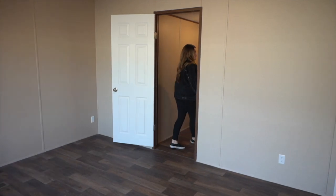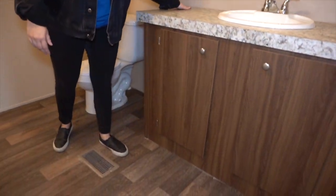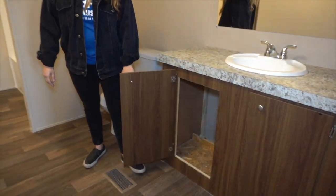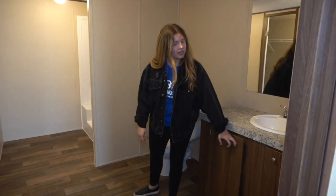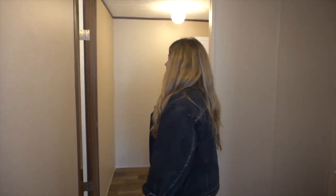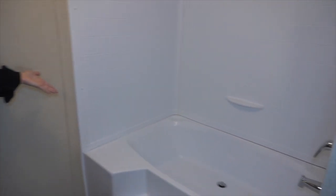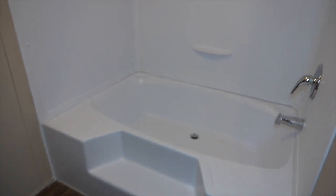And here is the primary bathroom. This has so much counter space, plenty of storage under the sink. Like, I could clutter this with makeup and that's what I do every morning. And then we have the bathtub step in as well, bath shower combo. I like this because it's more secluded and it kind of gives you some privacy rather than it just being when you walk in.